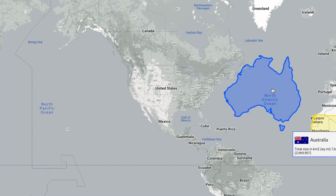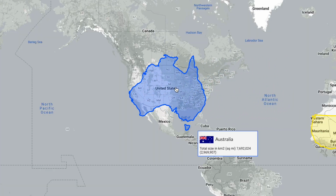Which brings me nicely on to the next point. If you're coming to Australia and you've never been here, travel the country and then figure out where you want to live. Australia is humongous. To put it into perspective, Australia is just a tiny bit smaller than the United States, and not many people realize that.